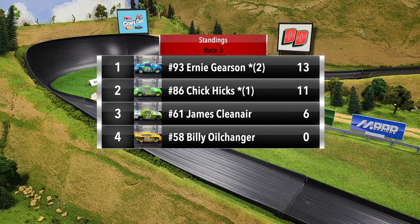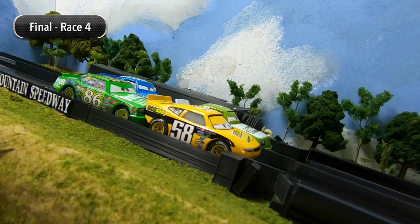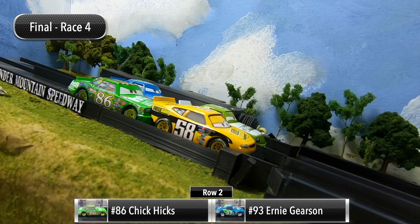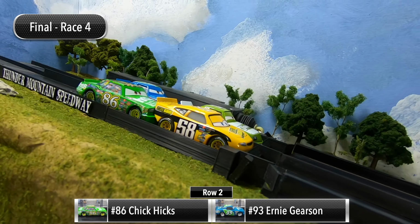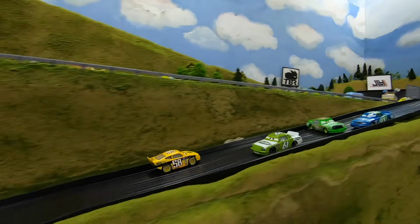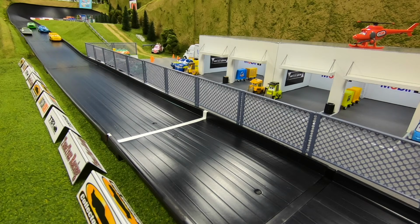So with 1 race to go, it comes down to Ernie Gearson and Chick Hicks battling for the Legacy Piston Cup title. Final race. Oil Changer and Clean Air will start in row 1. Hicks and Gearson starting in row 2. And the final race is underway. Oil Changer and Clean Air side by side through 1 and 2. Oil Changer into the lead, but he spins around. Oil Changer turns it back around, coming out of 4.